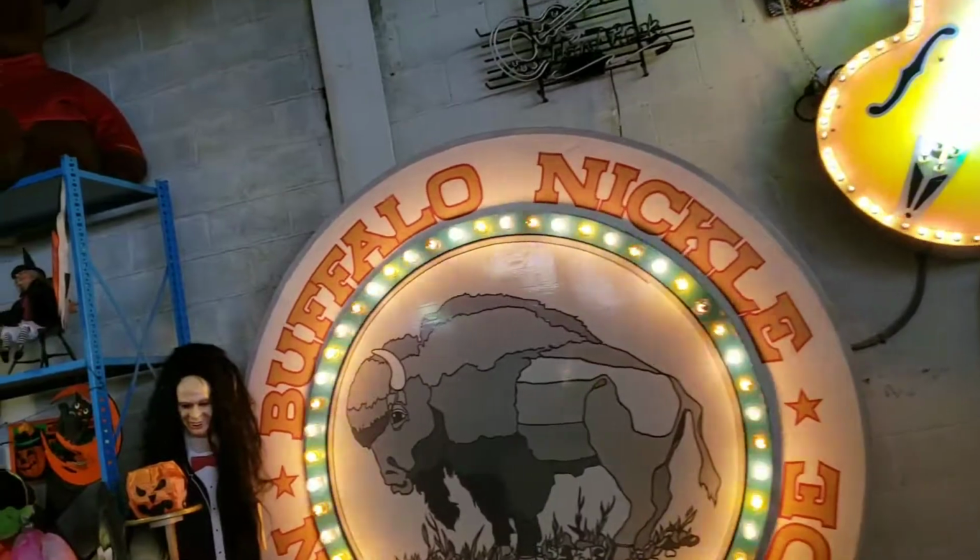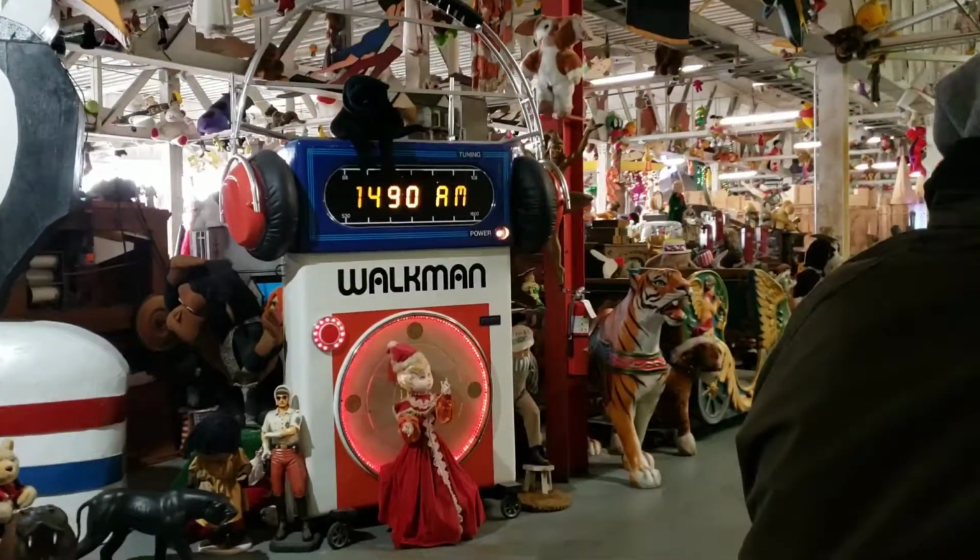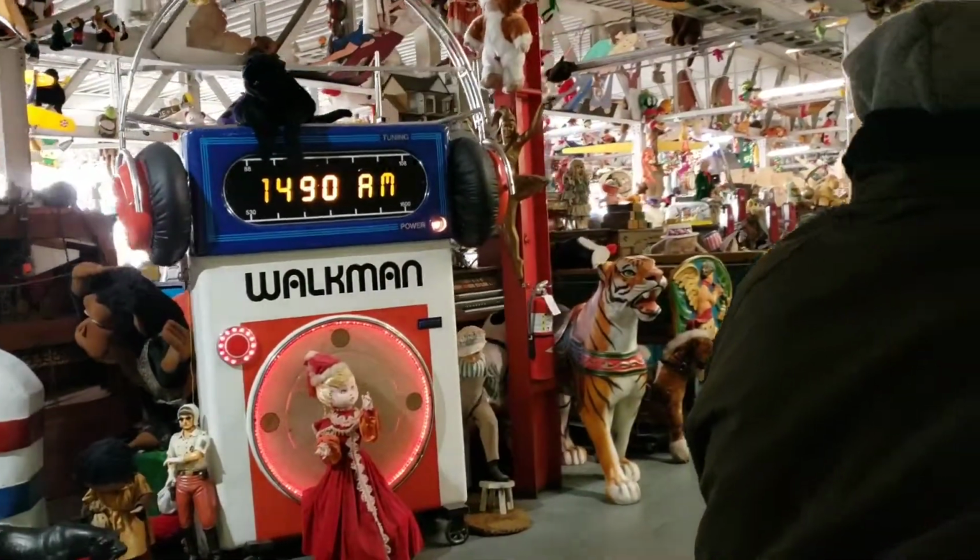Tall clown face. Now this clown is smiling. We really don't use the Walkman too often anymore. It's been replaced by newer music technology.